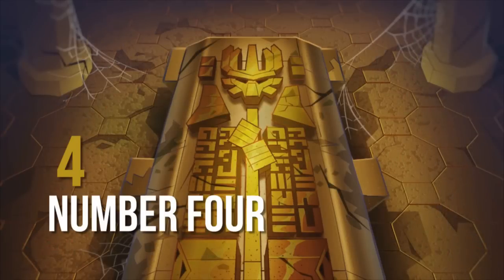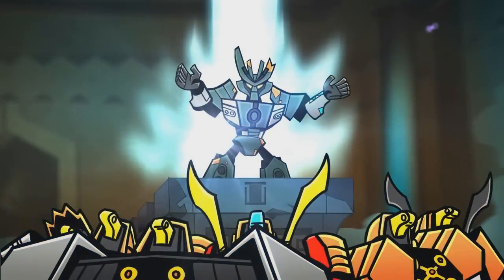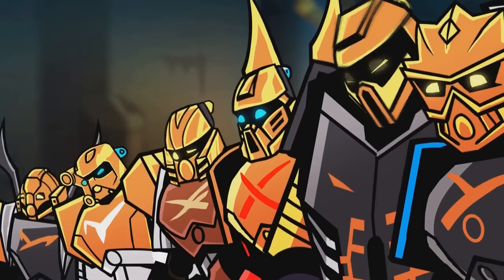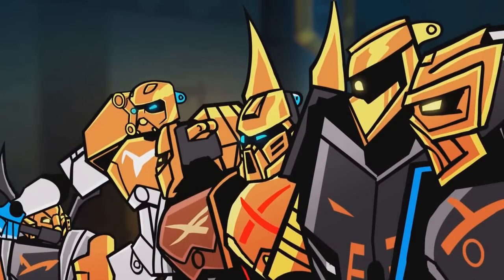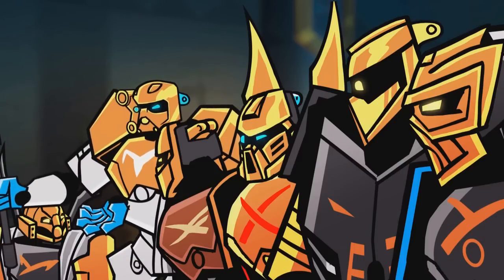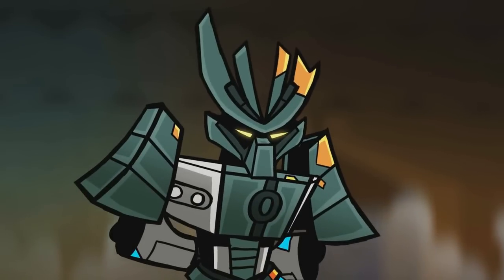Getting near the end with number 4, Episode 16, Unity, Duty, Destiny. Here, we bridge the gap between the beginning of the story to the payoff. Ekinu has finally been awoken and is looking over the destruction caused by the battle between him and his brother Makuta many years ago. This episode has quite a few good moments, especially seeing a once proud city in ruins, and its primary mask maker feeling sorrow.